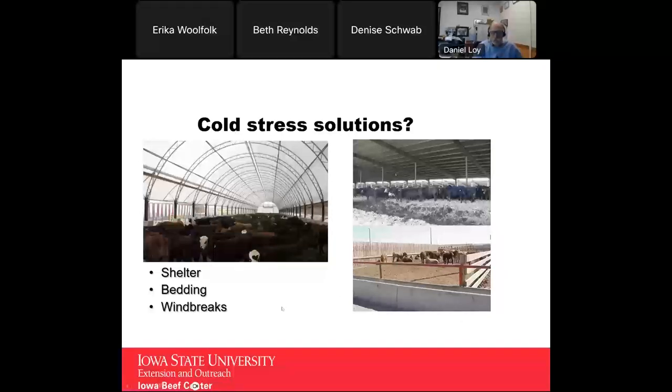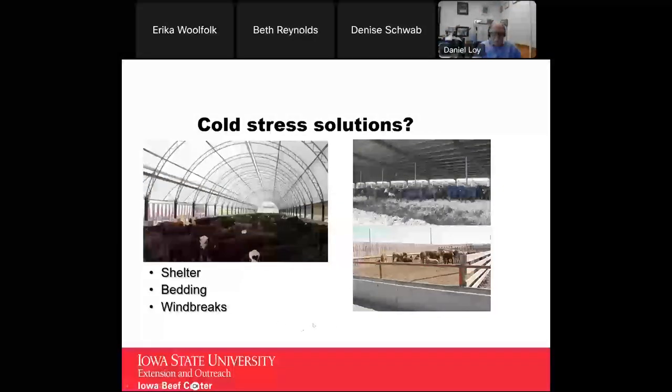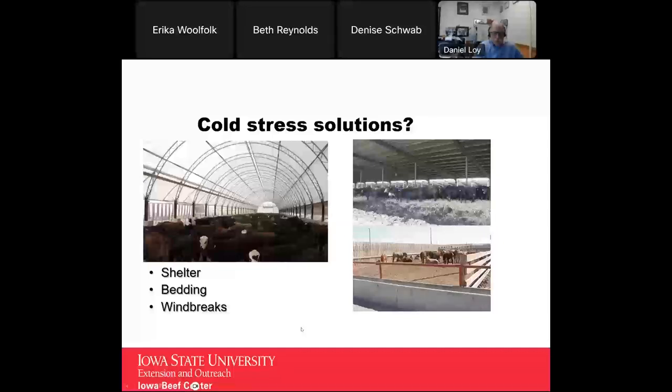The other is bedding. Bedding helps insulate the animals and reduce the heat loss through conduction as they're resting in cold temperatures.